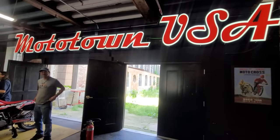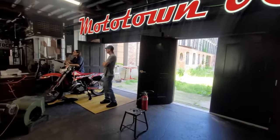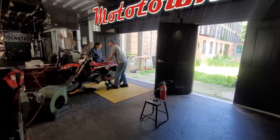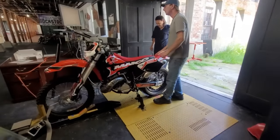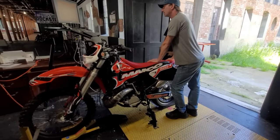So everybody focuses on horsepower, but really what moves the bike is the torque. This thing's putting down 47 foot-pound of torque at the rear wheel. I want to put that in perspective. My 22 CRF450 would put down 32, which is, what is that, 15 pounds less? This is basically 50% more torque than a 450.